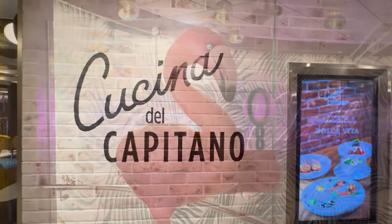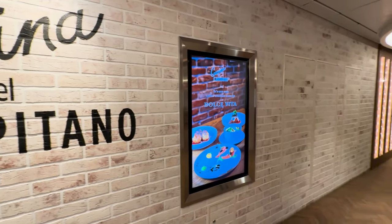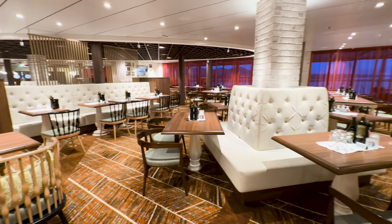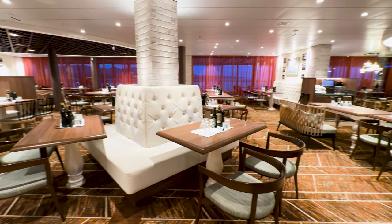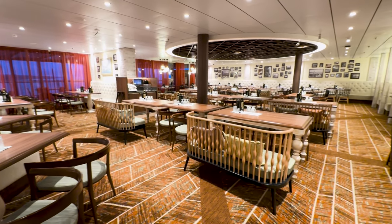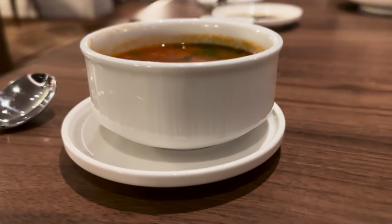So inside 820 Biscayne, you've also got the Cucina del Capitano, the Italian restaurant, and it is complimentary the first time you visit. So it features recipes and photography throughout the restaurant by the Italian captains and officers of Carnival Cruise Line. I thought that was a really nice touch.